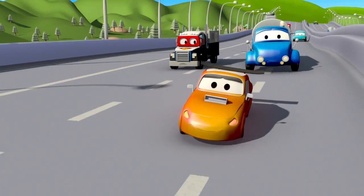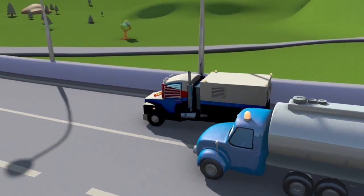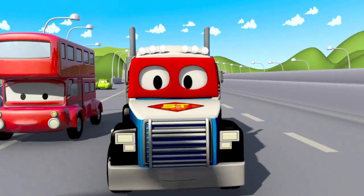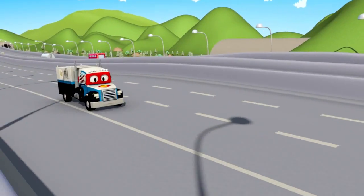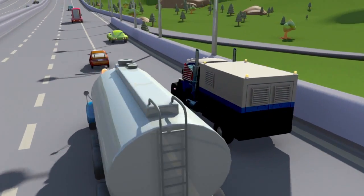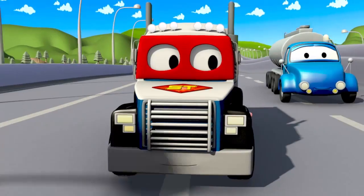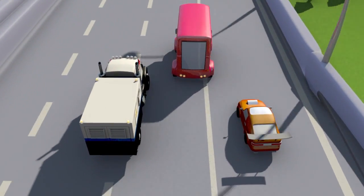Hey! Pull over, please. You're going too fast. Super Truck, the car isn't listening. We need to overtake him and force him to stop. Great going, Super Truck! Faster! Let's overtake him! Right on.